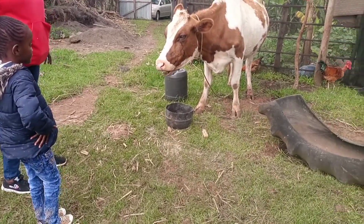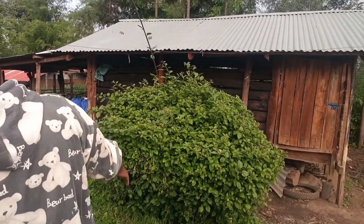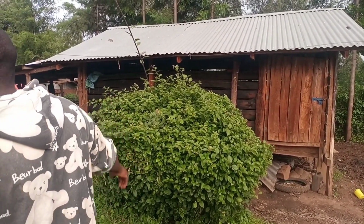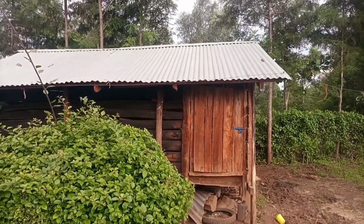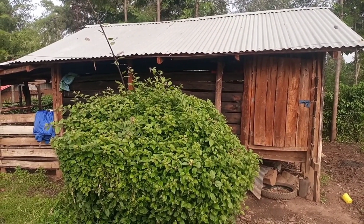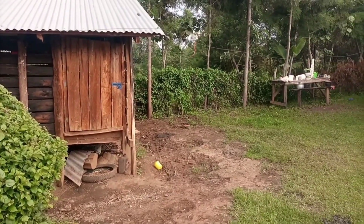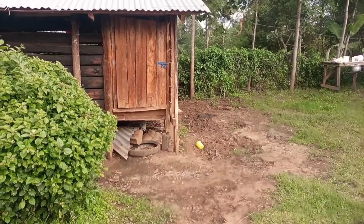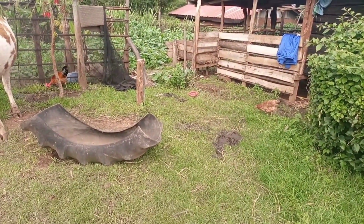And also here we have got its store. This is where I keep animal feed. That's where I keep my maize or my produce from the farms. This one can accommodate around 3 to 5 acres of maize. So it's a big one. And I've got other animals like a cat, which helps me to prevent rats.